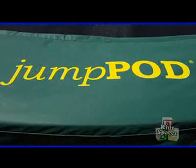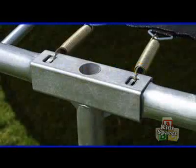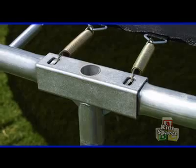Now, I'm sure most parents are saying, this looks like a lot of fun, but is it safe? Well, I can't speak for other people's trampolines, but our products, the Jump Pod in particular, are designed to a very high-end standard, and they are safe. What is not safe is how people sometimes use them. And of course, that's what makes the media events and YouTube and that kind of thing. But the product itself is inherently safe if used properly.